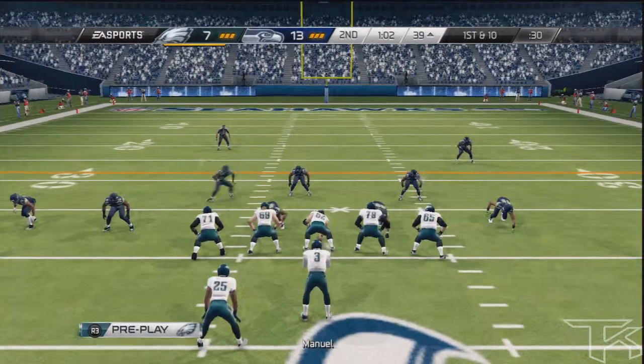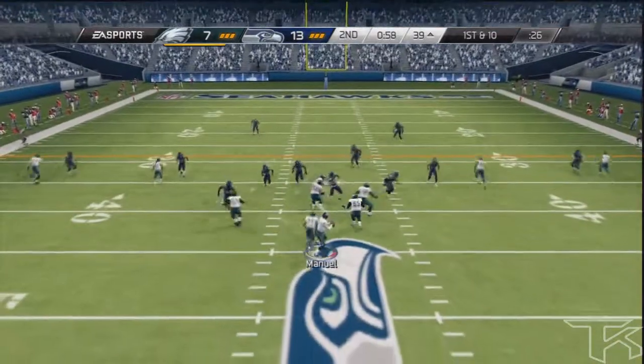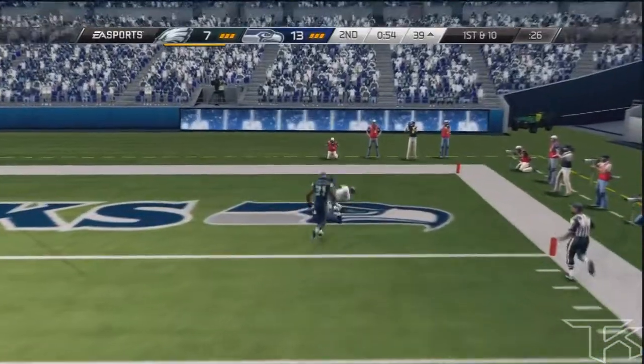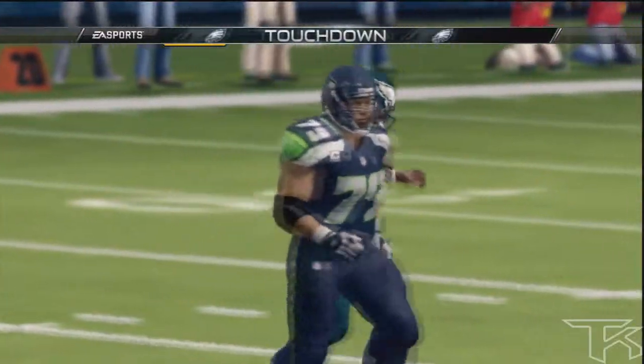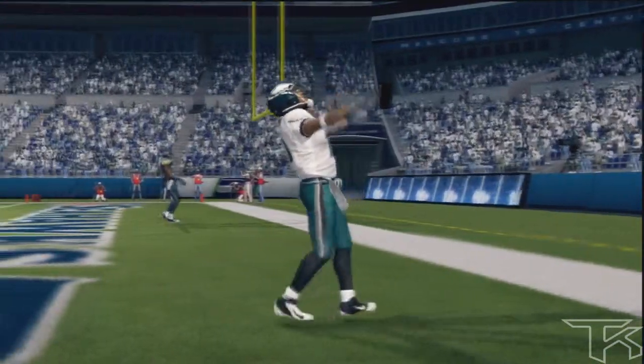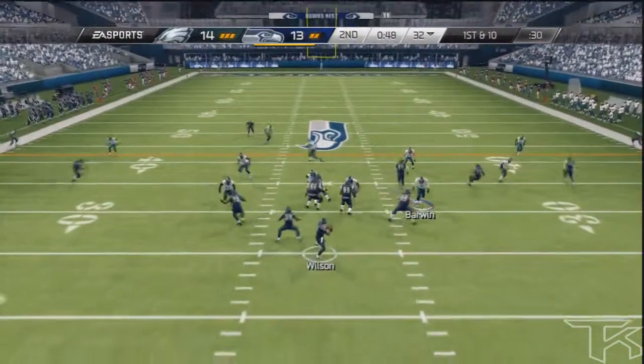And the Eagles are going to come up in shotgun. Manuel getting ready to take the snap. He takes it. He drops back. He's looking. He goes deep. Deshaun's beat Sherman. And that is a touchdown for the Eagles. Deshaun just outran Richard Sherman on that play. What a play there by Deshaun Jackson to give the Eagles a 14-13 lead.